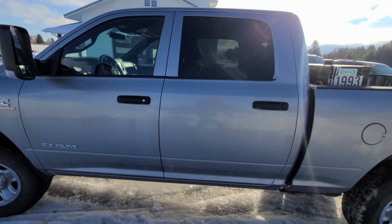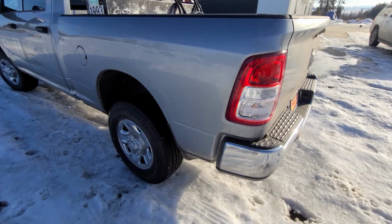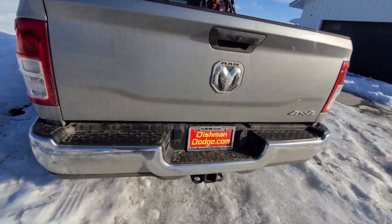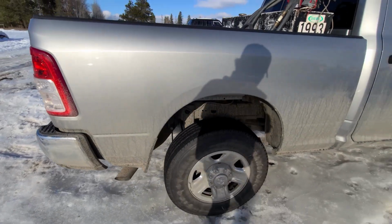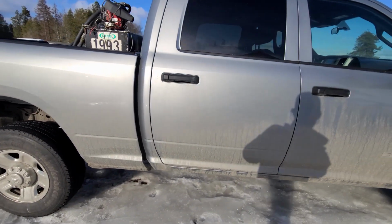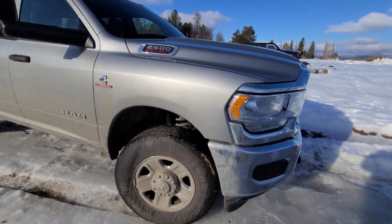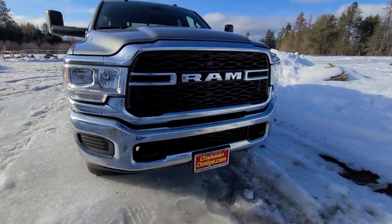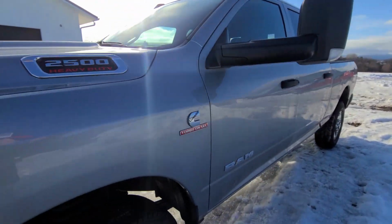This is the base model, Tradesman, so it is kind of strippy. We don't have all the fancy plastic trim, all that kind of stuff, but who really needs that? Also, you have the plastic door handles instead of the chrome, but it still looks pretty cool in my opinion. I like the look of it. So let's go ahead and take a look on the inside.